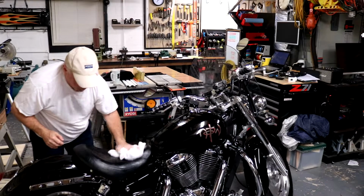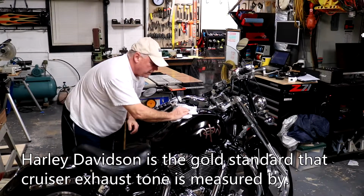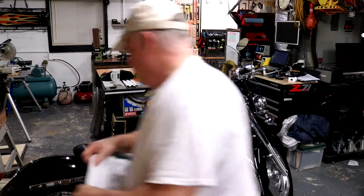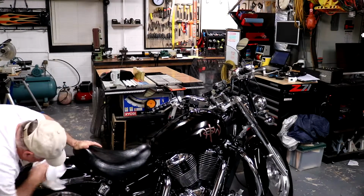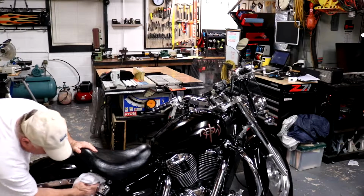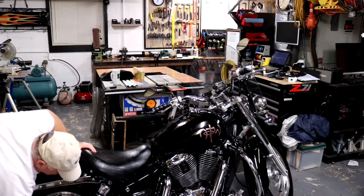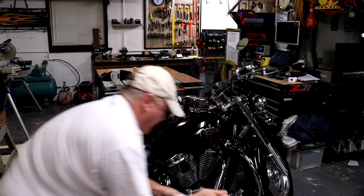This motor is not a Harley. It's not going to sound like a Harley. This is a modern design, different crank, whole deal, but it can still sound pretty good, you know, for a Ricer. When I got it, it was loud and raspy and obnoxious, and it just sounded like crap. Hey, bird poop. And I could not quieten it down.